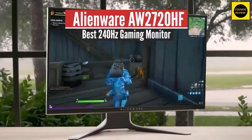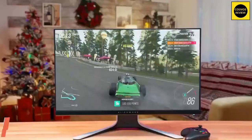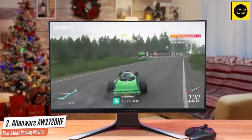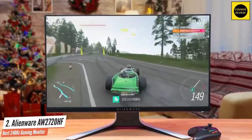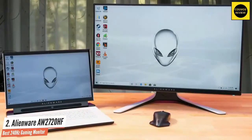Number 2. Alienware AW2720HF, best 240Hz gaming monitor. Just a few years ago, discussing the idea of purchasing a 240Hz monitor was ludicrous. However, today, buyers are spoiled with a sea of options when it comes to this particular specification.